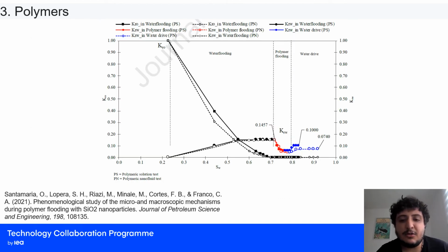This was then corroborated through the measurement of the relative permeability curves for both systems with and without nanoparticles, in which it can be seen that the water mobility is greatly reduced, and this is because of the effect of the nanoparticles by altering the wettability of the system and generating a disjoining pressure that will release the oil from the porous media.